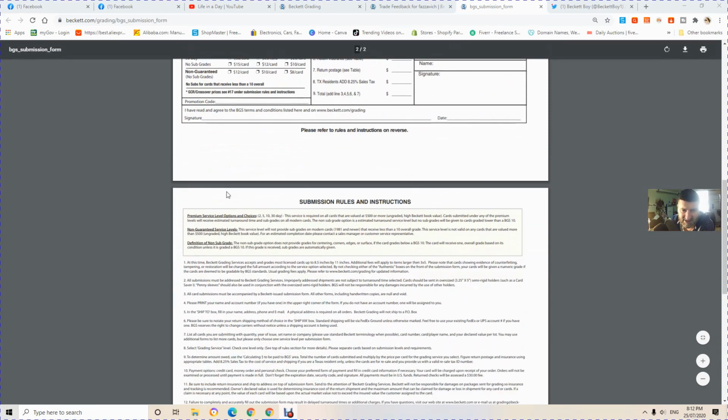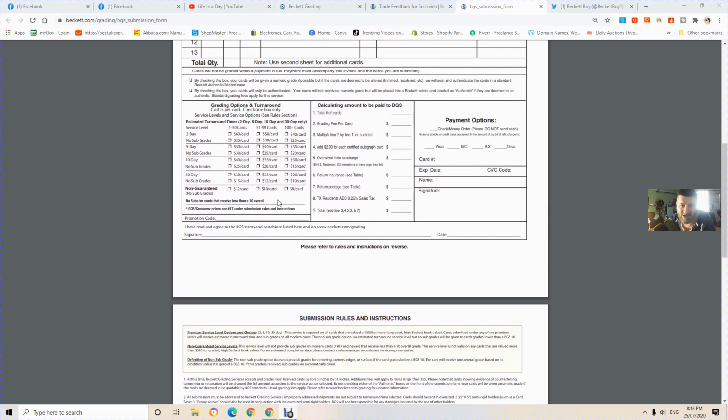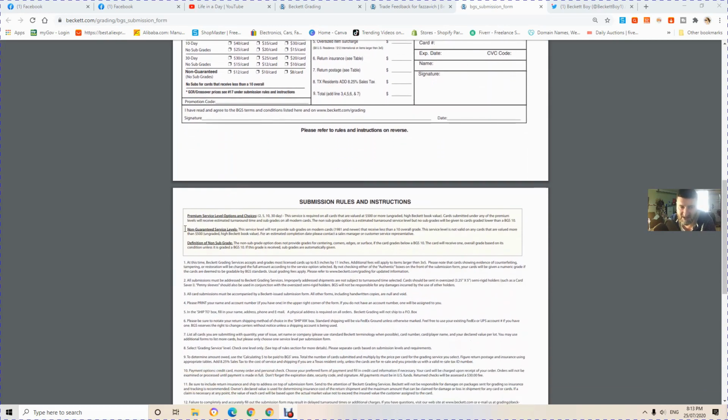The non-guaranteed, there's a little bit of sort of grey area in that, and what I mean by that is this service, what it says, this service level will not provide subgrades on modern cards 1981 and newer that receive a 10 overall grade. This service level is not valid on any cards that are valued more than $500. So don't try and pull the Swifty and sneak your Jordan rookie through on the $12 per card thing, because it'll backfire in your face.